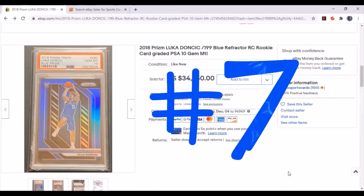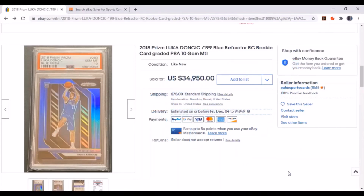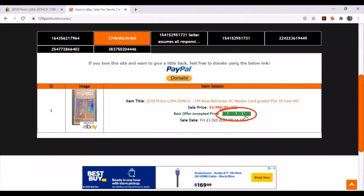All right, number 7, actually number 6 and 7 sold for the same dollar amount, so I'm just randomly choosing 7 here. Of those two is Luka's 2018-19 Panini Prism Blue Prism PSA stamped gem mint. The selling price wasn't $34,950. Let's go and take a look. It sold for $30,000. Buy it now.